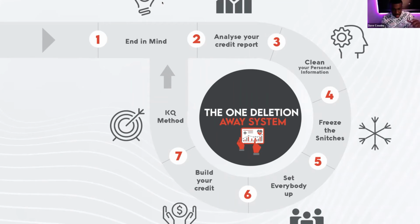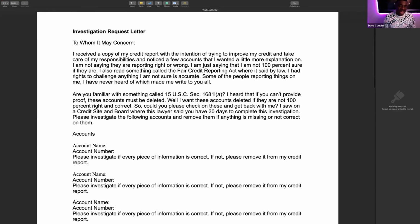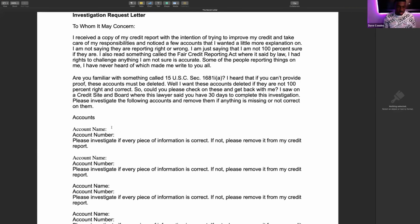The secret letter is free, and I'm going to show you how to properly use it. The secret letter is the investigation request letter. What you want to do is add the account name and account number. So if it's the Department of Education or whatever kind of student loans you have, put in the account name and then grab the account number. It doesn't have to be the full account number. It can be 534XXXX. That's okay. I know a lot of people have questions about that, so that is fine as well. So put the account name and then the account number.